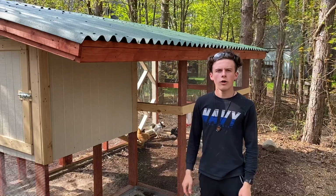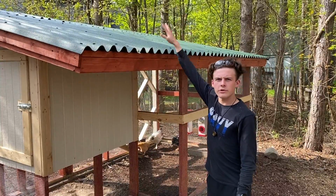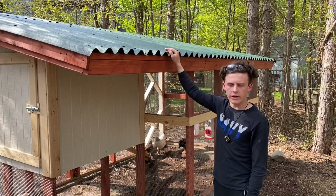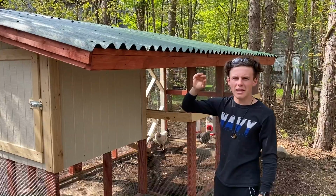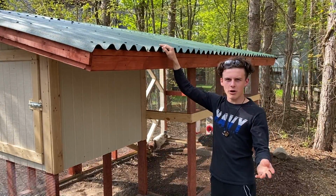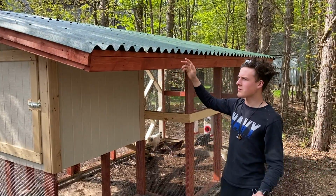They love it. Okay, now we're on the northwest side of the coop. And here we have used Endura asphalt roofing. This stuff we went with because we are under trees here, and the rain, when it hits, it's very loud on the metal roofing. So we went for this asphalt roofing because it's much quieter, and honestly, it's recycled, it's better, so yippee, better for the environment.